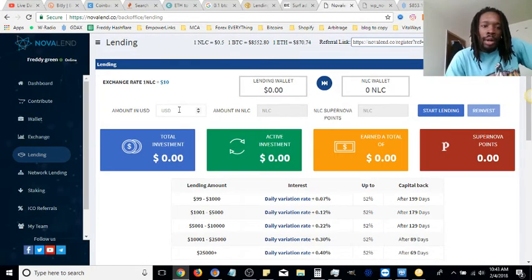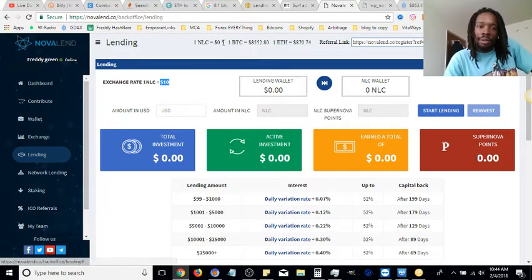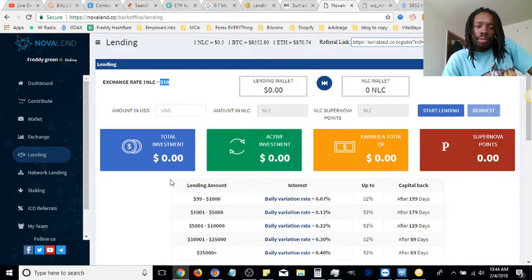So you could do your regular lend. As you can see, it's predicted to start at $10 when it launches, and it's the reason where my numbers come from when I do the math, because it's currently at 50 cents. I'm currently kind of stuffy, guys, so bear with me. It will show your total investment, your active investment, the total you earned and the points you earned from your investment. We see the amount and the interest rate.